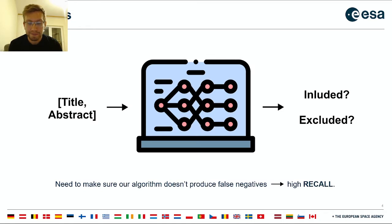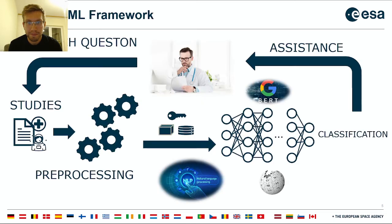As of now, we only use title and abstract screening to give a score of inclusion or exclusion for the instance that is being analyzed by the machine learning algorithm. Next, the metric that we're trying to maximize is recall, because the last thing that we need are false negatives. This is the main idea behind the machine learning framework.